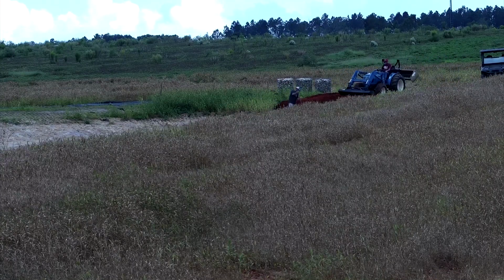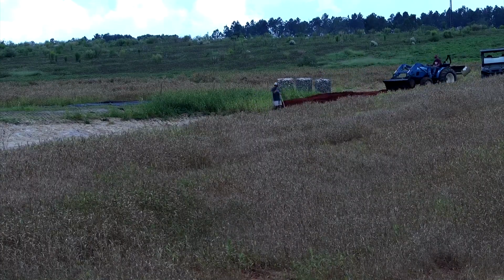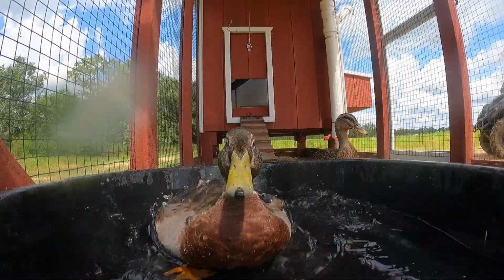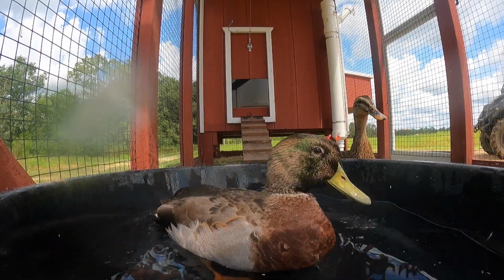We'll show you the finished product here later in the video, but now it's time to go check in on our 2 pet ducks. So these guys have been a lot of fun. We've been coming out and feeding them and watering them each day, and they're starting to warm up to us a little bit. We're going to be naming them later in the video, and you guys have seen some of the predators in the previous videos.